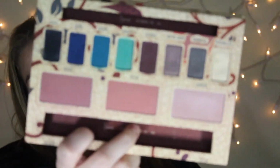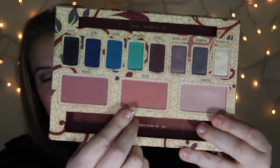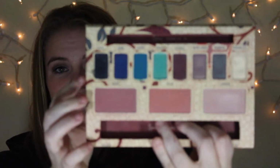I don't know. It looks like that, if you were wondering, and it comes with a highlighter and two blushes. I guess you could use this as a blush. I wouldn't personally use it as a blush. And then it has, how many eyeshadows? 2, 4, 6, 8 eyeshadows. And it's all based around Paris. Obviously they had, I think it was, how many? 1, 2, 3, 4, 5, 6, 7. Did I get that right?